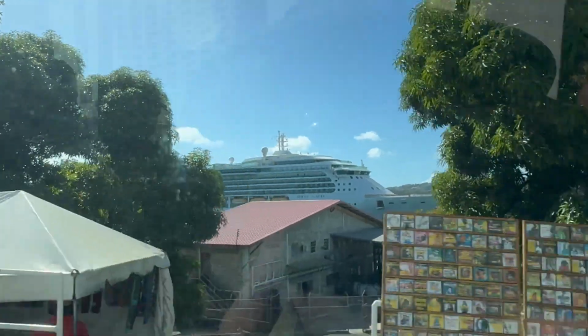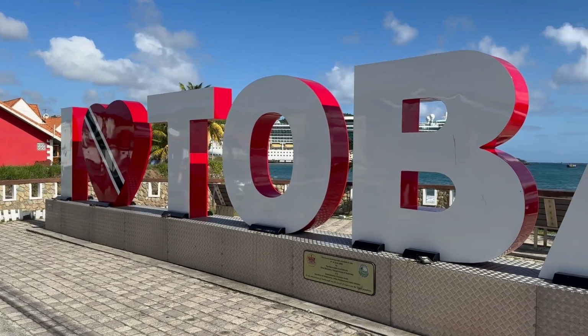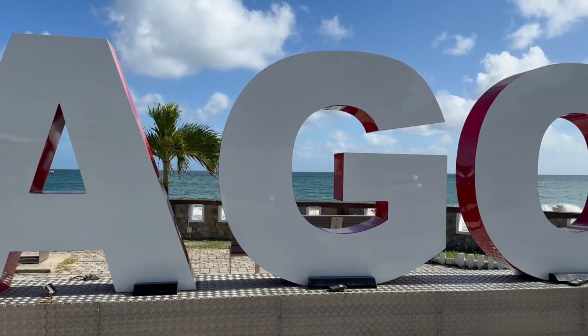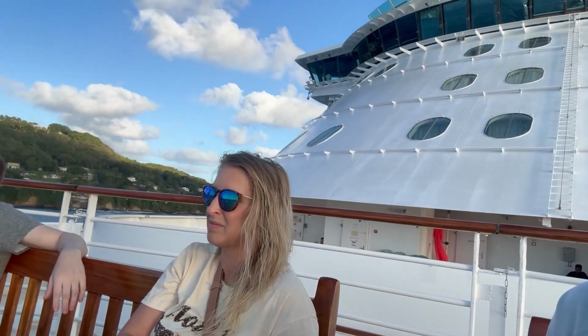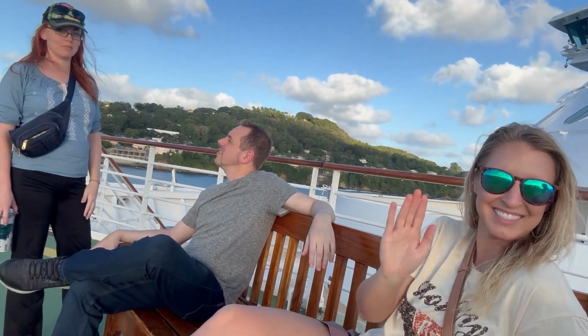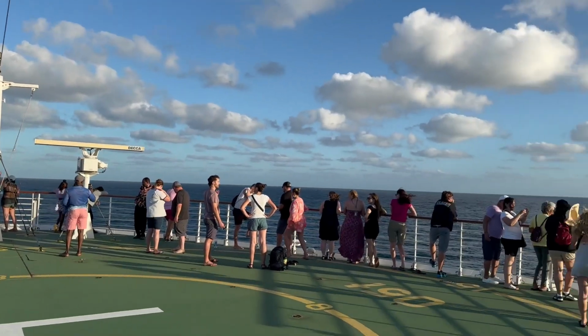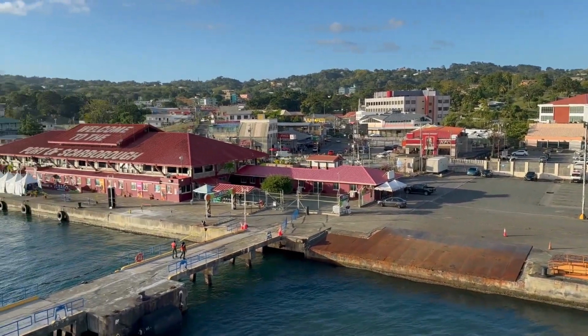So. Yep. Once time was up, it was back to the port. We had a couple of hours left before we needed to get back on the ship, so we walked over to the Tobago sign. After that, back on the ship we went. Several of us made our way to the helipad to watch us as we left the port. And just like that, we are leaving Tobago.